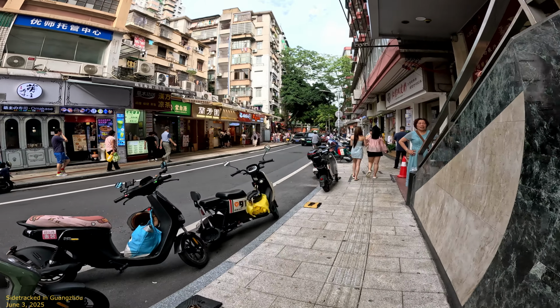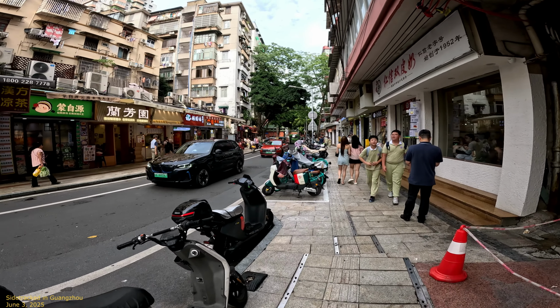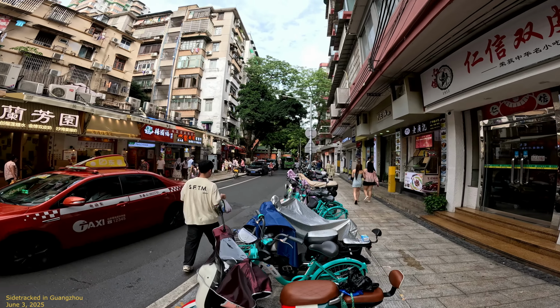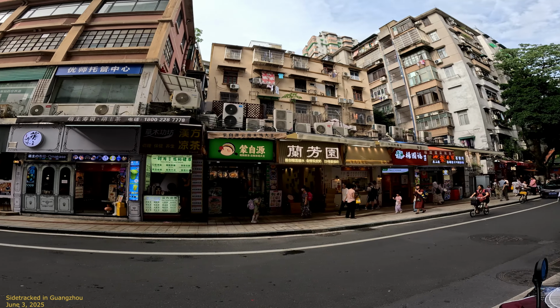Okay, so we're gonna come to an end. And I think our ending is gonna be maybe right at this spot right here. So we'll just end it. So that's another slice of Guangzhou. Kinds of cool stuff everywhere.